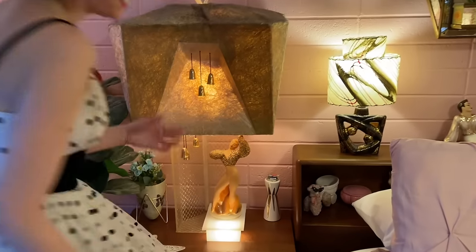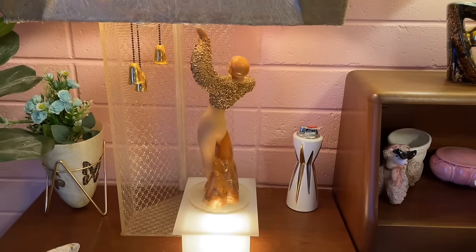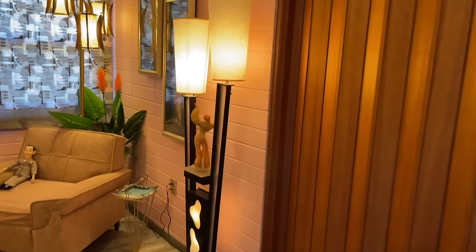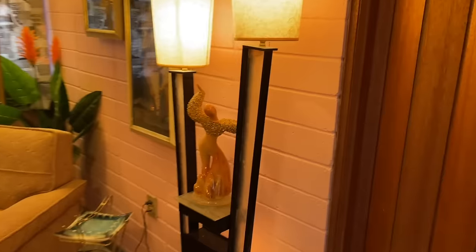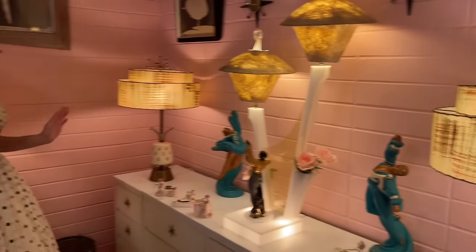Just like the way I like to dance and twirl, I collect dancing lamps. Emily Twirls collects twirling lamps. Exactly. There's so many of them. Where do we begin? It's a dance party. I like to think of my whole house as a dance party. Even my furniture, I prefer it to look like it can walk and move.